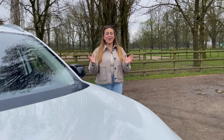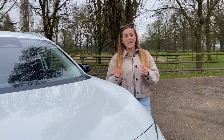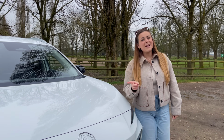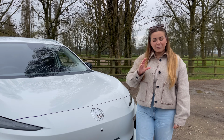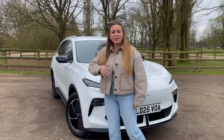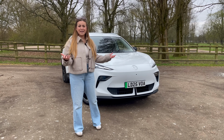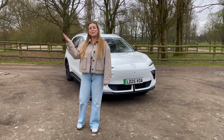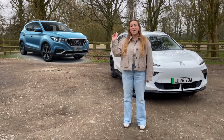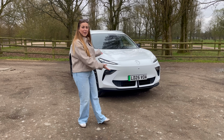When it comes to the rise of electric vehicles, for many brands, it's either been make or break. Now, for MG, it's been very much make. They were a brand which had started to fizzle out in the UK, and then suddenly, with the rise of electric cars, everyone started to know who they are. In 2019, they launched the MGZS, a very popular electric SUV, and now this is its replacement.